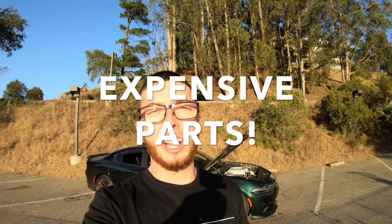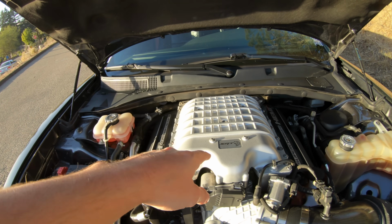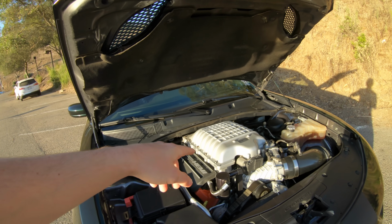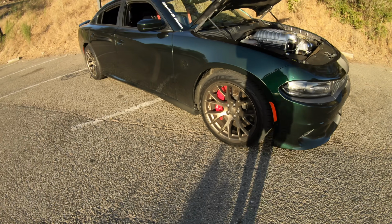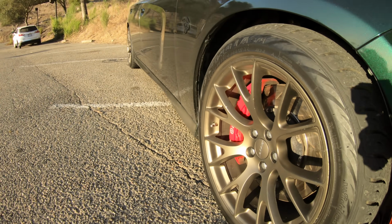Second thing that I hate about this car is how much everything costs if you need to replace it. So before I bought the car, the supercharger was replaced at 9,600 miles, and they told me that the supercharger was $9,000. So I'm glad I did not have to replace that. Yeah, because that was really expensive.